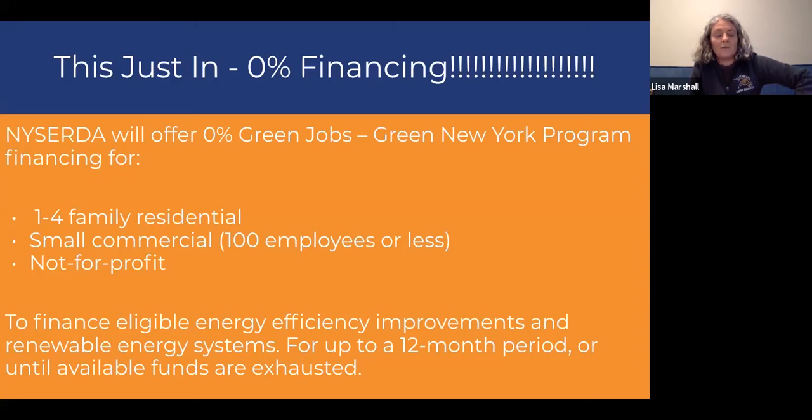Small commercial buildings with companies with 100 employees or less, and nonprofits are all eligible to apply for this as soon as the pause is lifted. This financing will be available for up to a 12-month period after that, or until available funds are exhausted. And those of us who have dealt with these programs in the past will tell you that the latter is likely to happen. So those funds are likely to dry up.